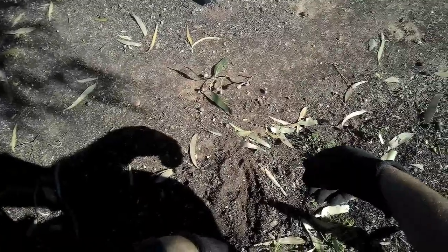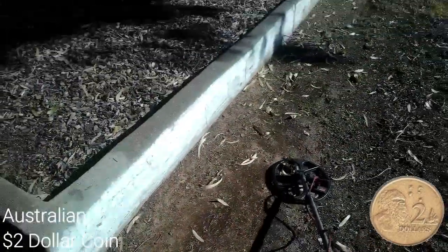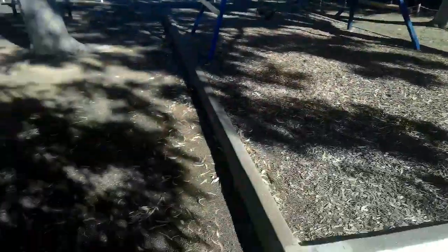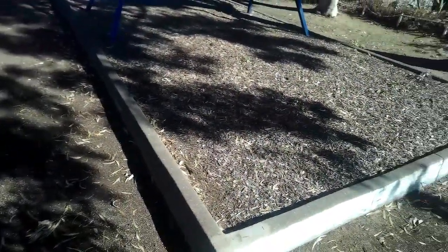Well, just about to leave the park and it gave up a $2 coin. Not in the grass though. Well, I'll go around this and see if there's anything else there, but $2.17, I think. Pretty shitty.